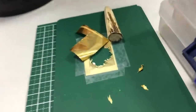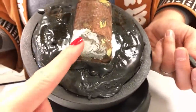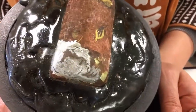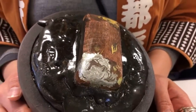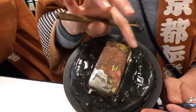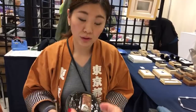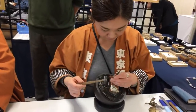And then she is going to cut the gold leaf and add it little by little. So this is going to become a flower. And on this side is the same shape in gold. So it's going to be the lid on a box.